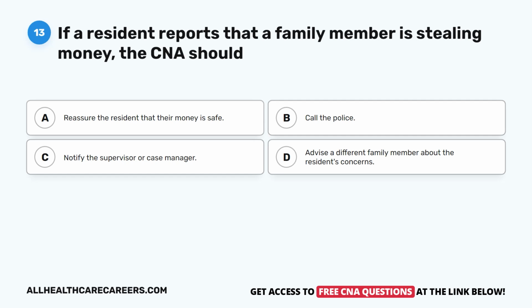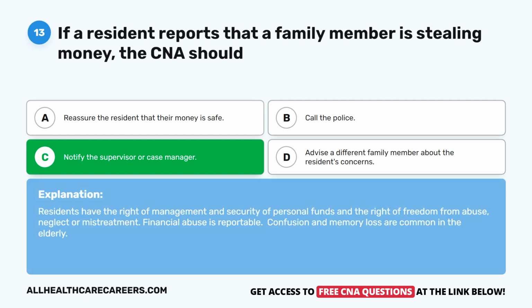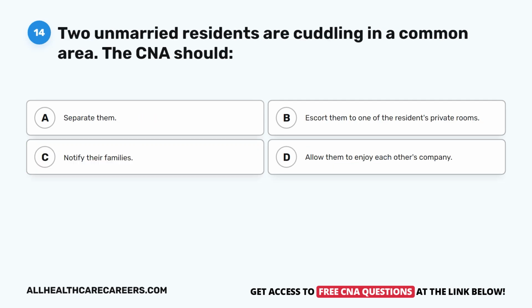C. Notify the supervisor or case manager. D. Advise a different family member about the resident's concerns. The correct answer is C. Notify the supervisor or case manager. Residents have the right of management and security of personal funds and the right of freedom from abuse, neglect, or mistreatment. Financial abuse is reportable.